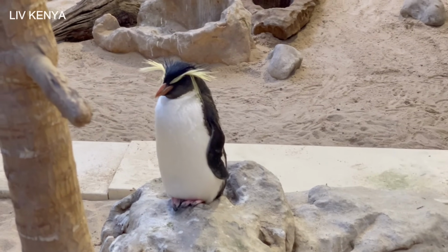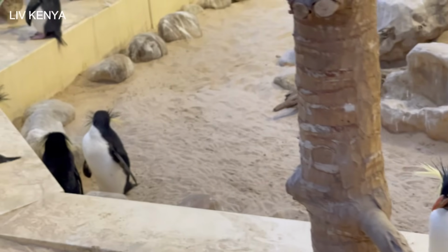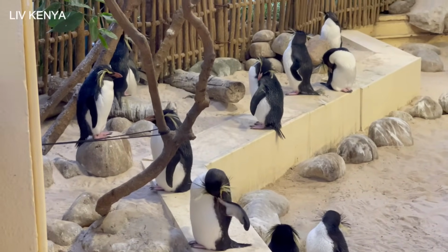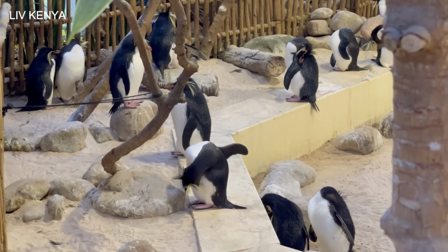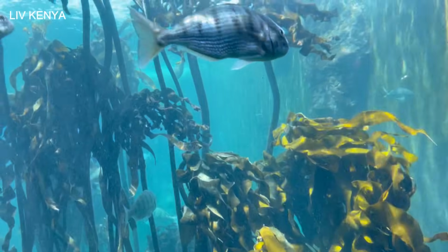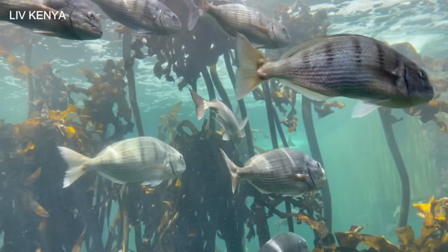These ones are quite different from the other ones. Cute. They look like the blue ones. These are the game. The ones that look like animals when you see from above.